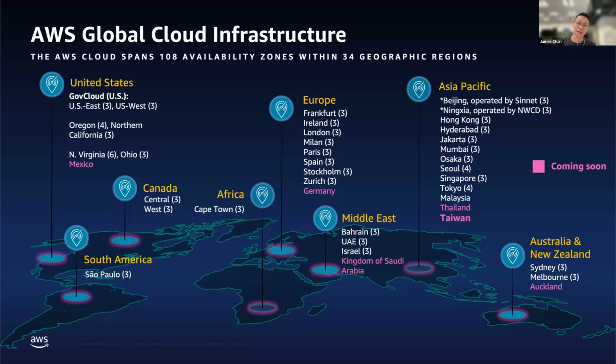Furthermore, AWS regions offer low latency, low packet loss, and high overall network quality. This is achieved through a fully redundant 400 gigabit fiber optic network backbone. So all data traffic on the AWS global network, which connects data centers and regions, is automatically encrypted at the physical layer before leaving our secure facilities.